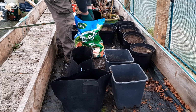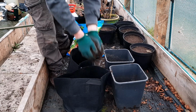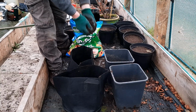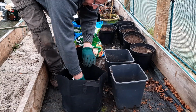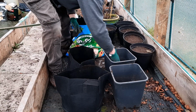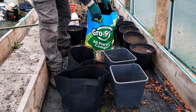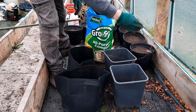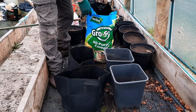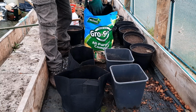They're not going to be producing fruit anyway for quite some time, so I thought I'd give them as good a start as I could by putting them into these containers, pots, whatever you want to call them, and keeping them in the polytunnel for now, but eventually when this comes down they'll go in the garden room. So I'll just finish this off and then I'll get the trees inside so you can see one of them going in the pot.